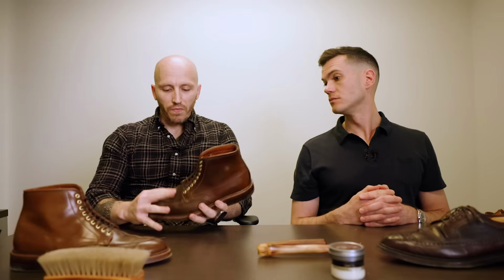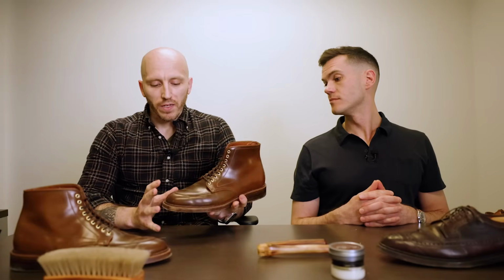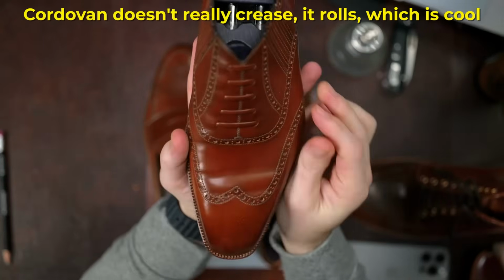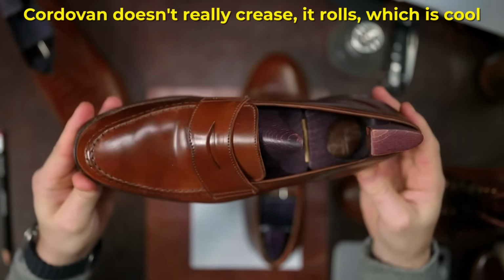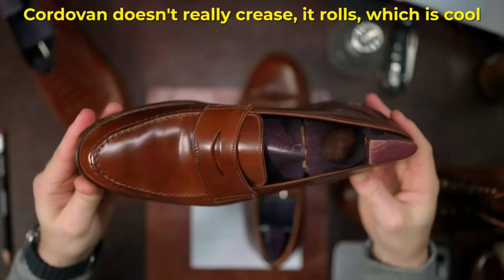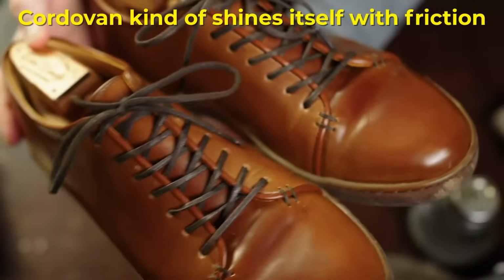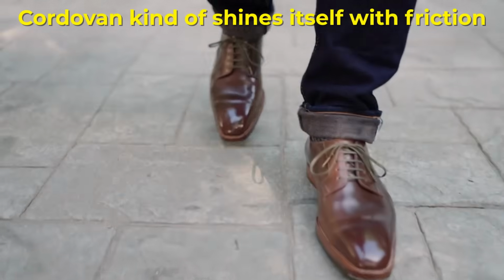The Cordovan itself is known for not having the same micro creasing that calf skin would, because that comes from the grain structure breaking down and creasing. Right, and Cordovan is not actually skin like leather is. It tends to be self-shining, it tends not to crease, and it tends to be pretty hard wearing as well.